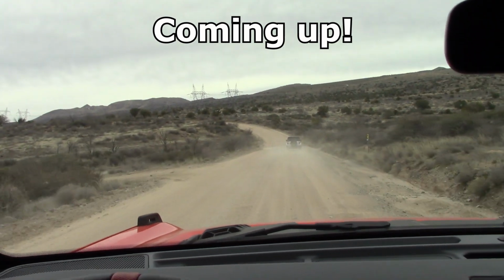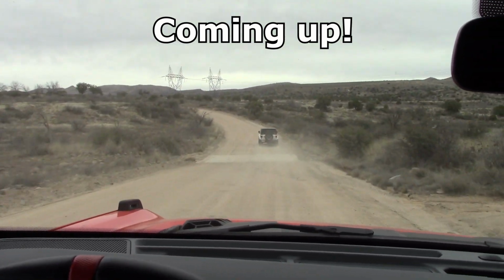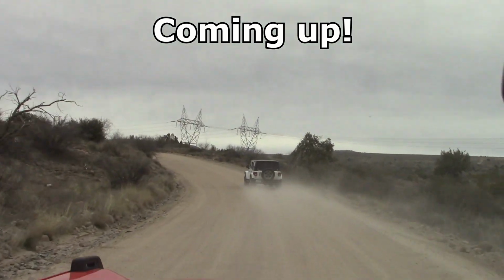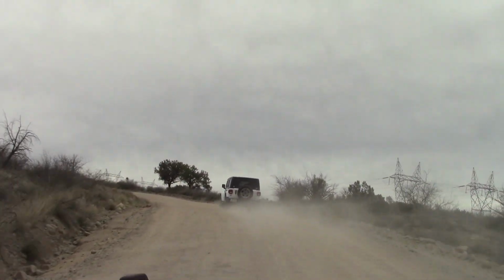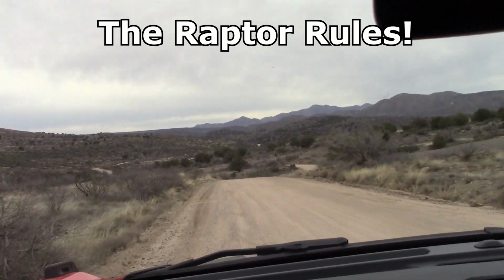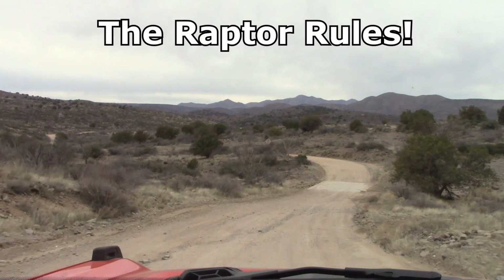One thing I like about the Raptor Bronco, you can make people in their Jeep Wranglers move over and get out of your way. Move over, peasant. You can't afford a real vehicle. That's how we do it. King of the road, baby. That's what we're paying for.